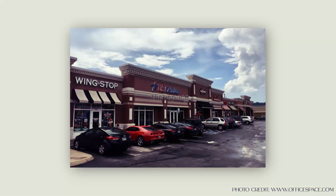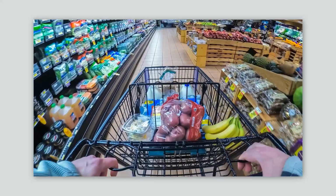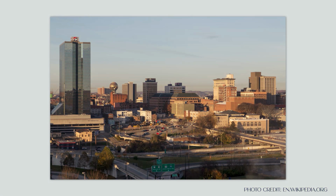It's also an area that a lot of people are starting to recognize as having everything that you want on a daily basis, from grocery stores to the daily needs in shopping and those kinds of things, but great easy access to all the amenities of the city without the daily headaches of that. But if you work in downtown, if you work over in West Knox or in those areas, these are locations that you definitely need to consider.